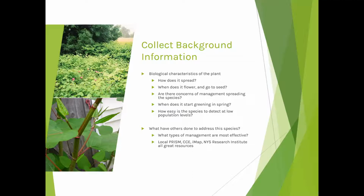You can also look at what others have done to treat this species, either in your local area or elsewhere. You can talk to your local PRISM, me or my coworker, John Thompson. You can look to your local Cornell Cooperative Extension, or go to the New York State Research Institute. You can also check iMap.